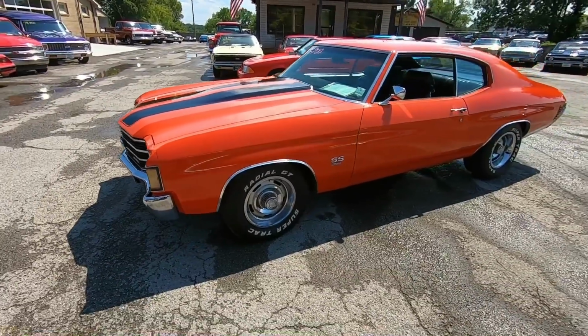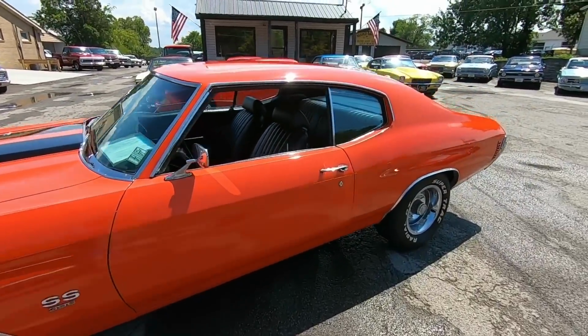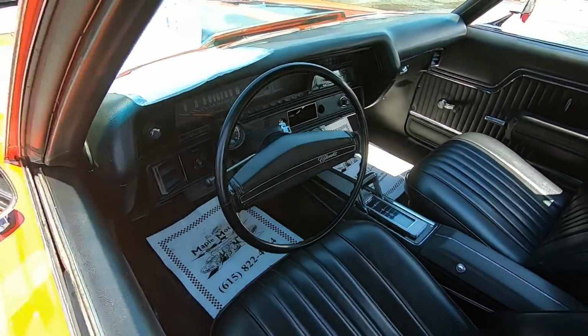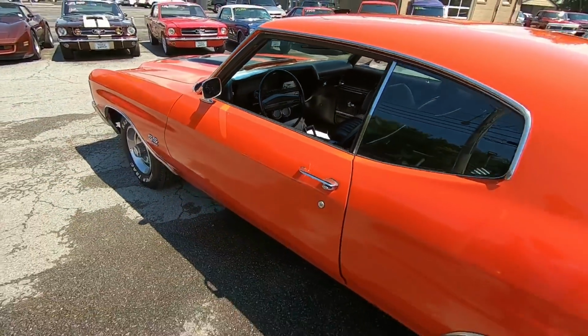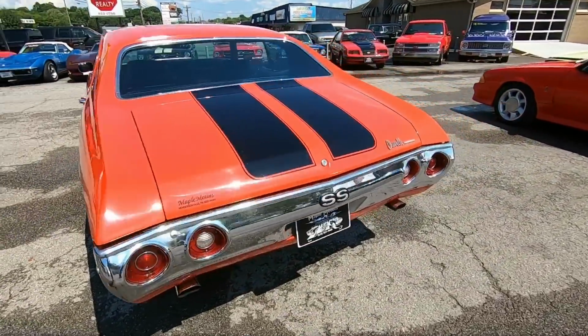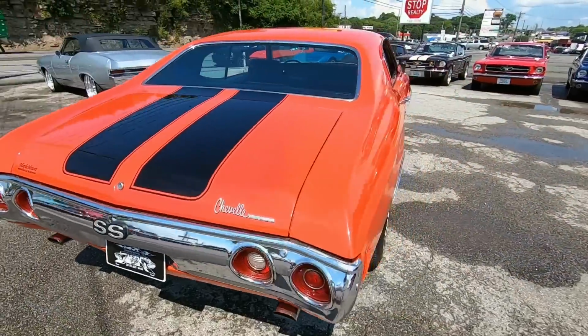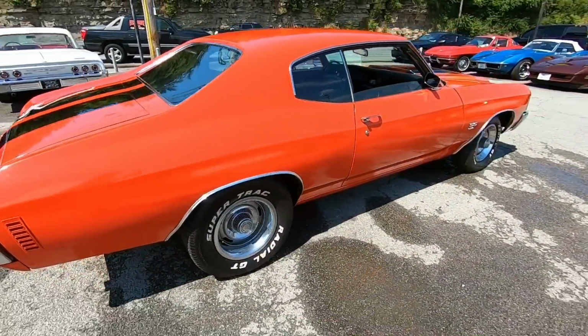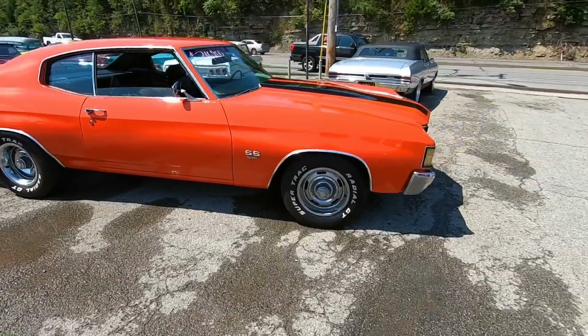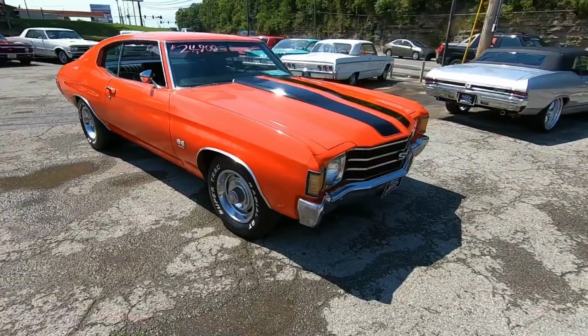All right, guys, I'm gonna be giving y'all some undercarriage shots. I'm gonna start up in the front, go to the driver's side, passenger, rear, get all the shots I can under the underside, and then we're gonna go for a test drive, taking this thing down the road, seeing how she runs and drives. Here we go.